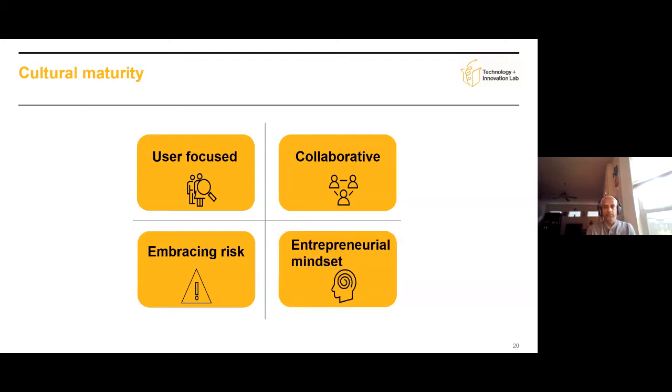The last thing we measure is entrepreneurial mindset. Are we coming up with genuine ideas? Is everybody coming up with ideas? How many people are coming up with ideas? What do people want to do? Is there something that's their burning passion? They have to do this. They love to do this, but there's no outlet for them.